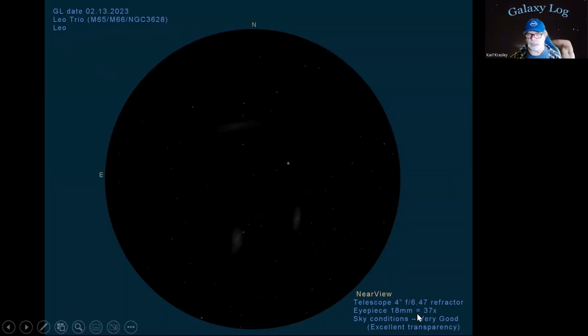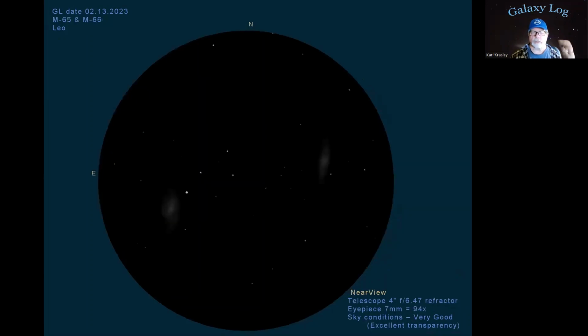This was with an 18mm eyepiece. It gave me a nice magnification of 37. And just another really good view through a 4-inch refractor. And then I figured, you know what, I'm going to look at the two brighter Messier galaxies with a little bit higher magnification. So I put a 7mm eyepiece in there, which gives you 94 magnification.